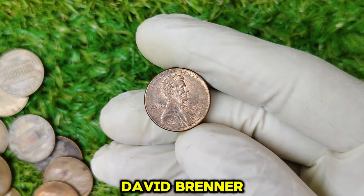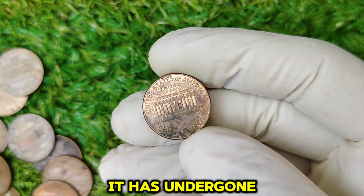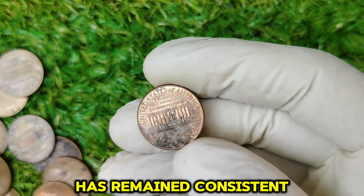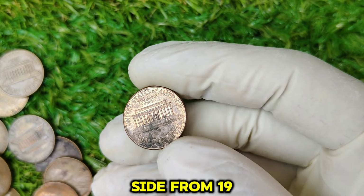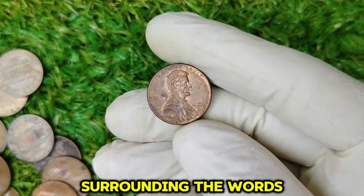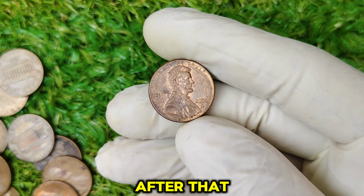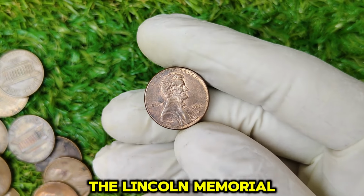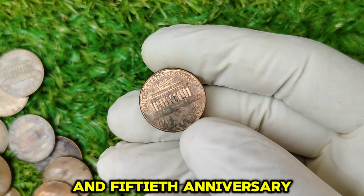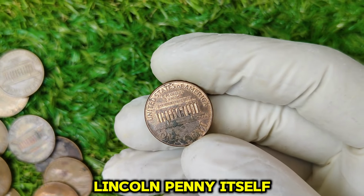Designed by Victor David Brenner, the Lincoln penny became the first American coin to feature a president. It has undergone a few design changes over the years, but Lincoln's image has remained consistent. On the reverse side, from 1909 to 1958, you would find two wheat stalks surrounding the words 1 cent and United States of America. After that, the wheat design was replaced by the Lincoln Memorial in 1959, celebrating the 150th anniversary of Lincoln's birth.